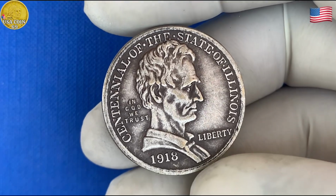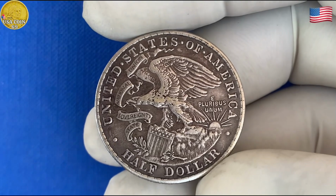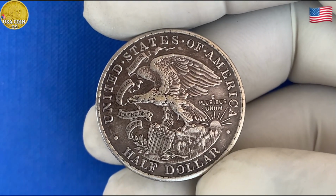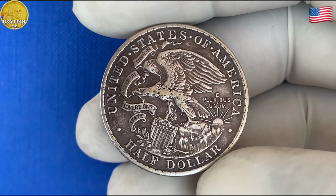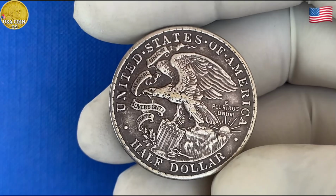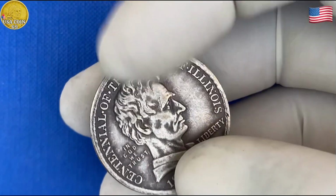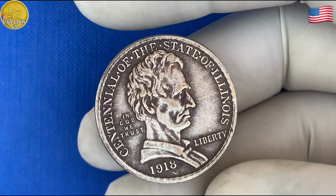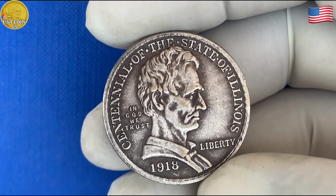What makes this story intriguing is the myth and the confusion surrounding a supposed Kennedy half dollar from 1918. Some coin collectors, for various reasons, have speculated that a limited run of these coins may have been minted in Illinois during that year. While these claims are contested by numismatic experts, there is still a lingering aura of mystery that surrounds this piece. In fact, most collectors will tell you that such a coin shouldn't even exist. That's part of what makes it so fascinating.